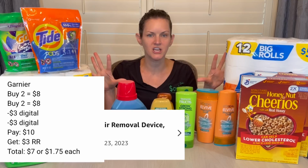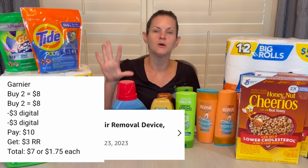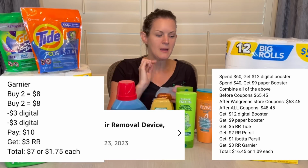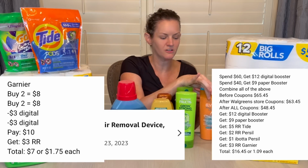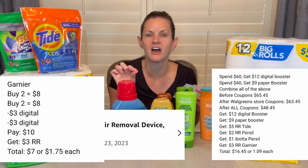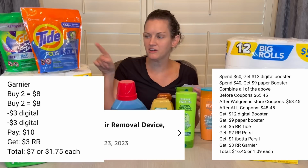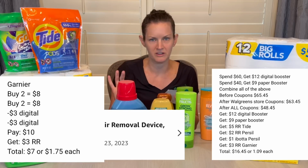So everything you see here, I bought together. And that cost, before any coupons came off, was $65.45. Now remember, this had a store coupon. I have to be at least $60 after that store coupon comes off. So that was $2. I was at $63.45 before manufacturer coupons came off. After the manufacturer coupons came off that I've already told you about, I was at $48.45.